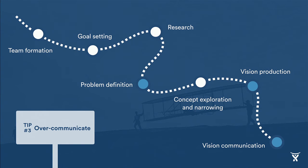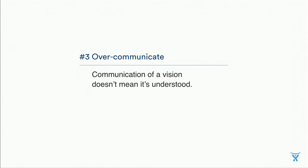My last tip is to over-communicate. Now, it sounds really obvious, but in all the vision projects I've done, everyone says, I wish we communicated more in every single retrospective, hands down. Communicating your vision, either writing a blog post, sending an email, or a prototype or a video, doesn't actually mean people understand it. So you need to over-communicate it.